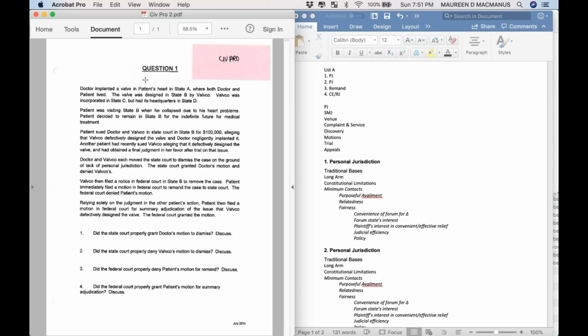So patient sued doctor and Valveco in state court in state B for $100,000, alleging that Valveco defectively designed the valve and that doctor negligently implanted it. So now he's suing both doctor and Valveco. So when I'm looking at personal jurisdiction, I don't think the court has PJ over doctor, and I really don't think there's any sort of counter argument. So I'm going to be okay with concluding that, but I'm just getting an idea of what's going on here.